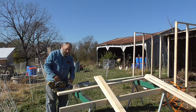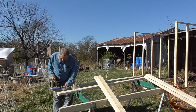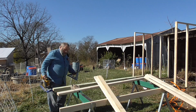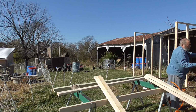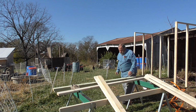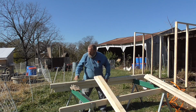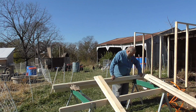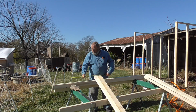It always works best if your blade goes all the way through the wood when you cut. That's better. All right, that's better. Now, this isn't a heavy load bearing wall.